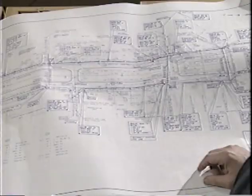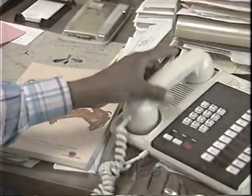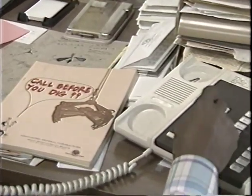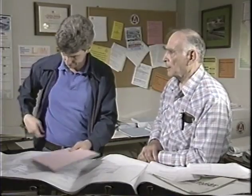Great. We start by looking at anything that could affect the safety and production of the job. So a complete set of plans is needed. We want to see if the utilities are marked on the site plan. And if they aren't, we've got to call the local underground utility location information agency to find out. Here, I'll start making a list. Good idea. Okay, you've got utilities down.